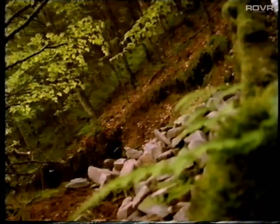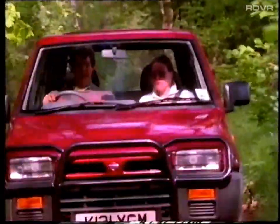That's right. We all want to be able to get out of the cities and out into the countryside to be able to enjoy it. And the only way we can all do that on such a small island is to be able to share the countryside.